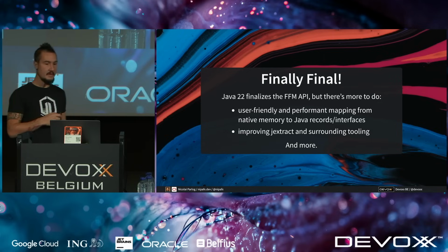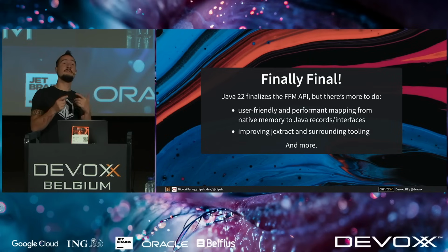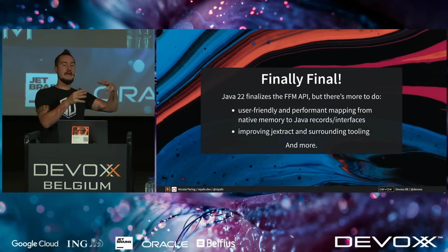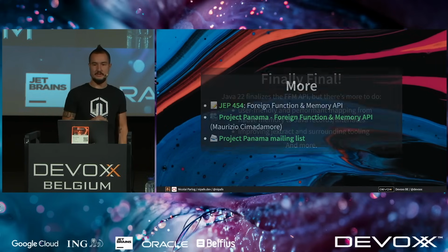Okay, so you get user-friendly and performant mapping from native memory to Java records and interfaces. There will be more features added to, for example, map records, or in the future probably value records with Valhalla, to map them to structs. So to make it easier to do this translation layer, to give that more intelligence, so you have to do less work yourself. And there's also work going on in improving JExtract and the surrounding tooling, and there's even more going on. So while Project Panama delivered its biggest chunk with the foreign function and memory API, it is by no means done. These features do still get improvements and are getting polished.